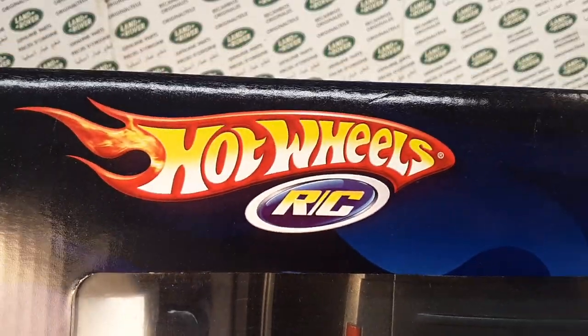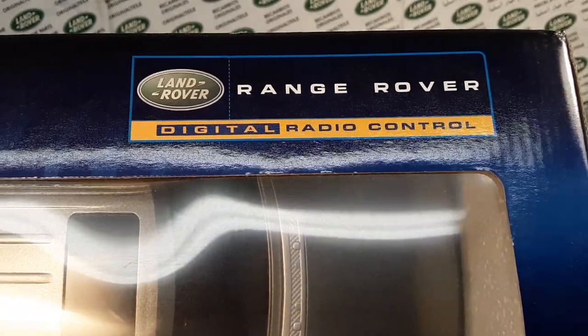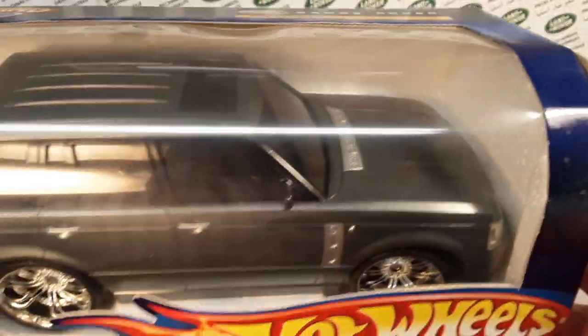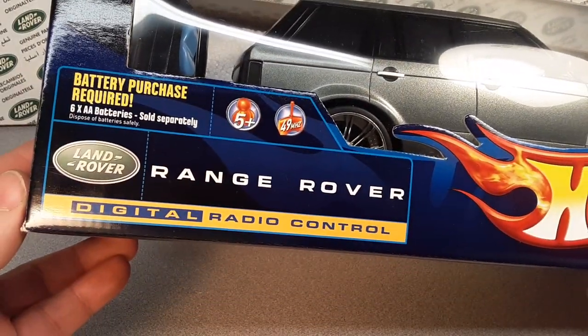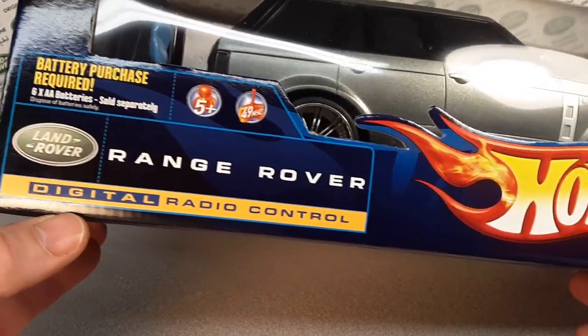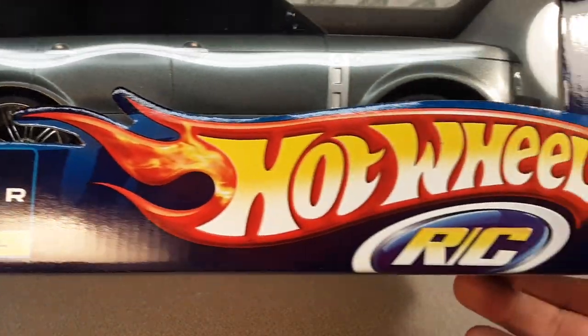What do I got today? I got a Hot Wheels RC. Yes, the Land Rover, Range Rover, digital radio control. Check this baby out. Yeah, this is battery purchase required. Just to let you know, age 5 and plus there. There you go. Look at this.